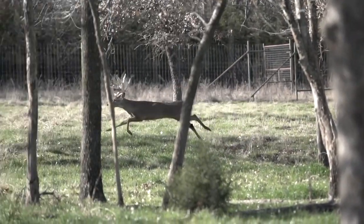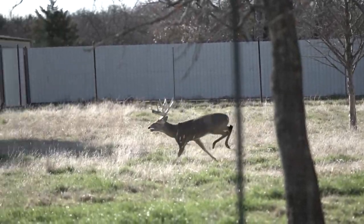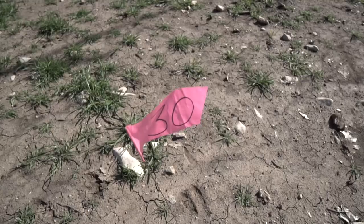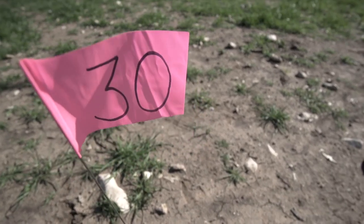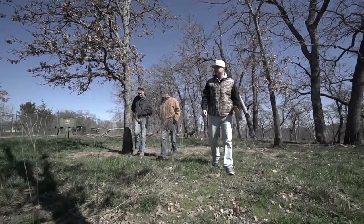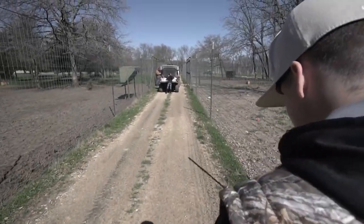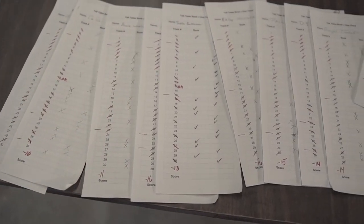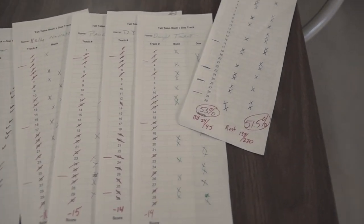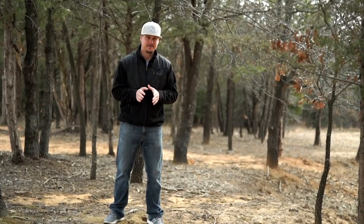I was blown away. We walked into this pen that only had a giant mega buck in it. The size difference between the tracks of one deer in one pen in one day, it blew my mind that I was looking at the same deer, let alone a mega giant body and a mega giant racked deer. Every one of our subjects either got 14, 15, or 16 tracks wrong. There was one standout that got 11 wrong, so he got 19 correct. But the point is, I think it's pretty definitive that the tall tale of telling the difference between a buck track and a doe track is exactly that. It's a tall tale.